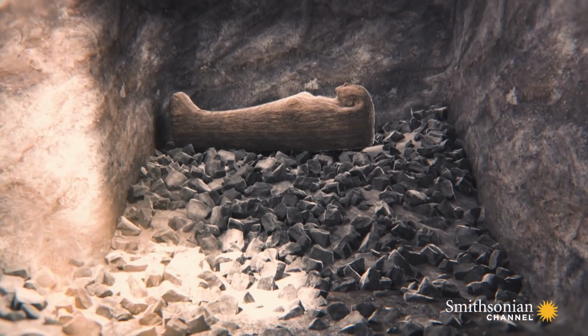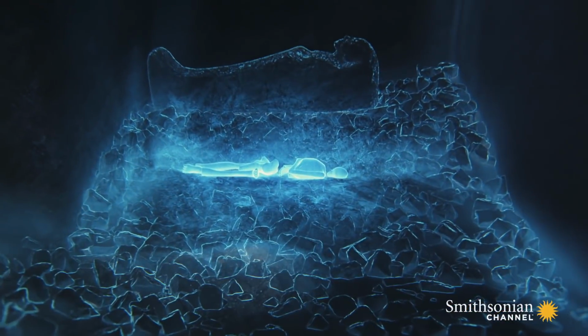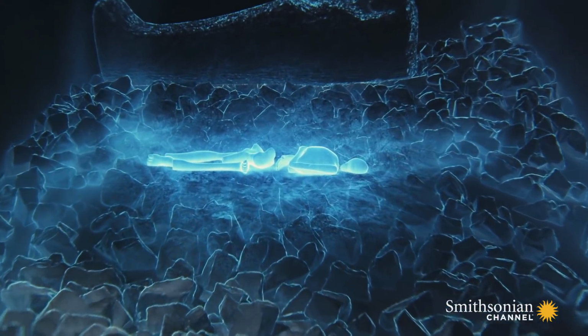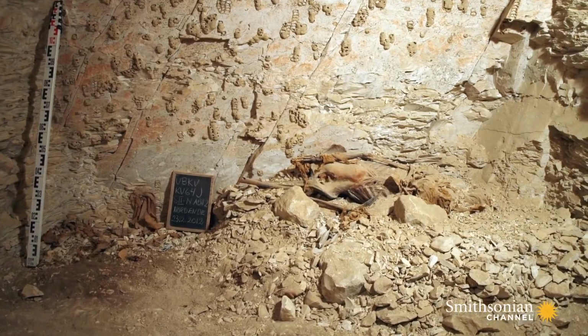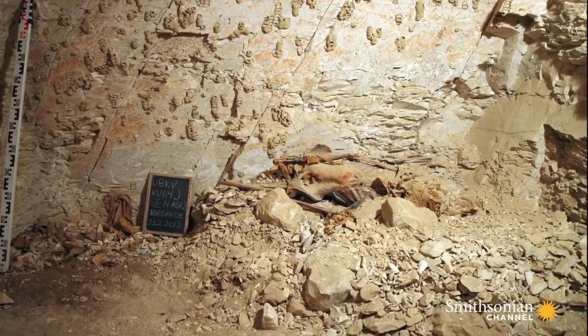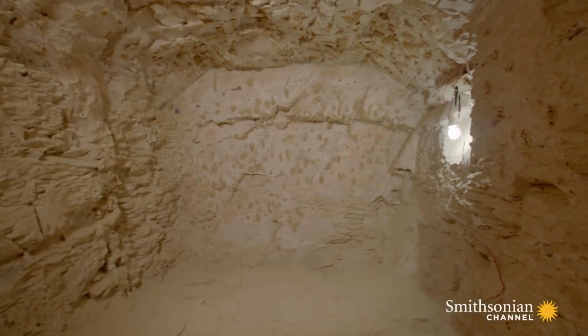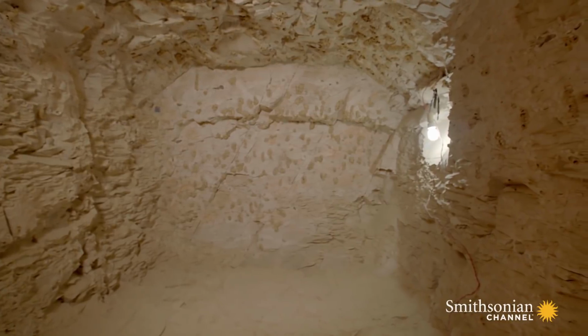Under the rubble, there was a grim discovery: the mutilated remains of a second body. A mummy that had been completely unwrapped and dismembered. The design of KV-64 meant it was probably built for a member of the royal family.